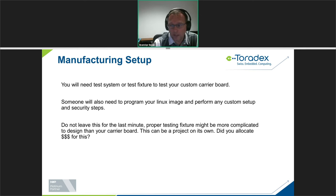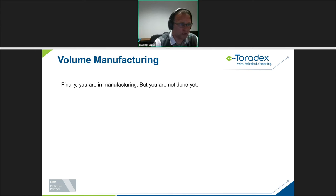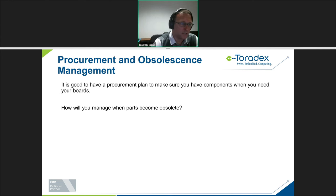Manufacturing setup. You will need to do at least some sort of test for your product. Have that in mind. Volume manufacturing, okay, you do your manufacturing, the boards come out fine and nice. And the last step, you will need to think about what plan and what support you have so that when you want to place the next order, you don't end up in a situation where your contract manufacturer tells you, I cannot buy this Ethernet controller and the lead time is 52 weeks. What are we going to do? So you need to have some sort of plan for that.